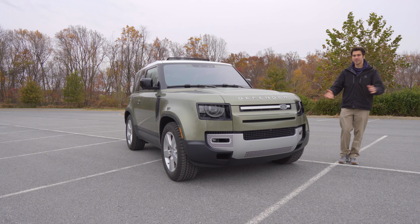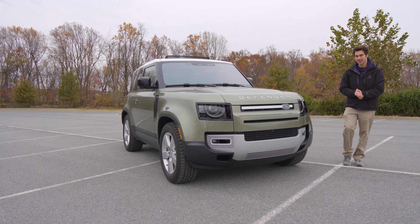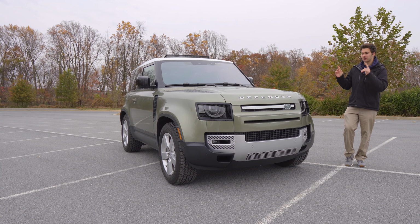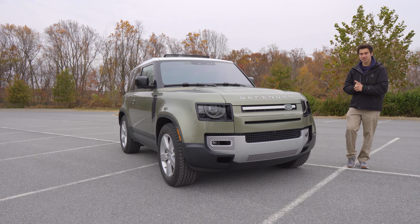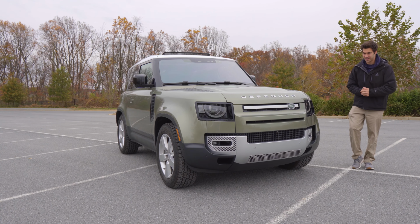After many years of missing from the automotive landscape, the Defender nameplate is finally back. Today we're going to take a look at this Land Rover Defender, and we're going to see just what the company's done and see if their efforts are worthy of the hallowed Defender name.